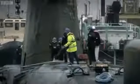This is the story of how one of the world's most complicated machines is built, and the people that build it.